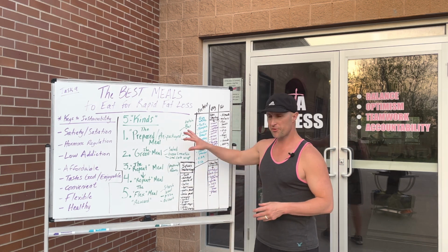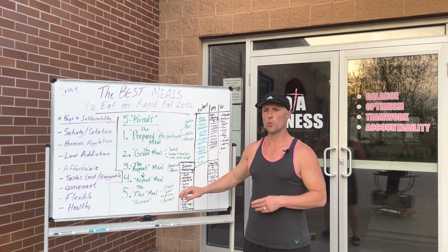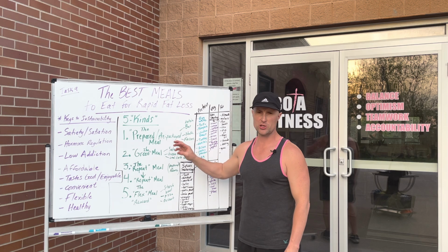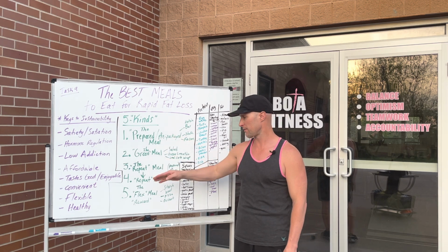So now, a couple of things in this template we're going to see is that every single meal, we want to try to have protein and fibrous vegetables and/or fiber. We want to have fiber, protein, in every meal.